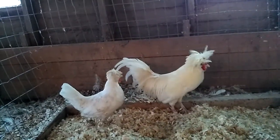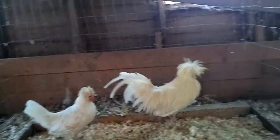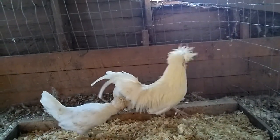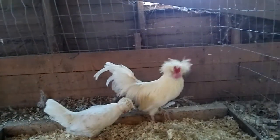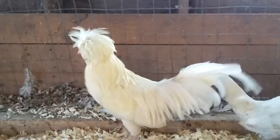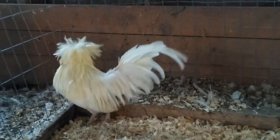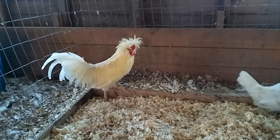Also, I don't know how well you can see it, his comb is very large and closer to what they call a butterfly comb. Now, that's acceptable in Europe, but in the US it is not, so that has to be addressed also. There you go, you can get a good shot of him right there. And also right in here, in his hackle, you can see when he moves just right that he's got some black leakage. And of course, that's a fault in any white bird.